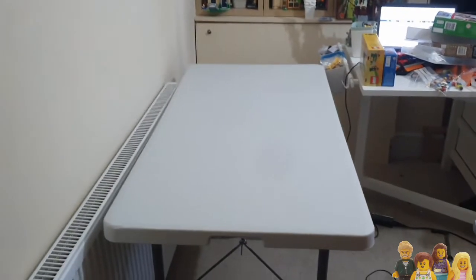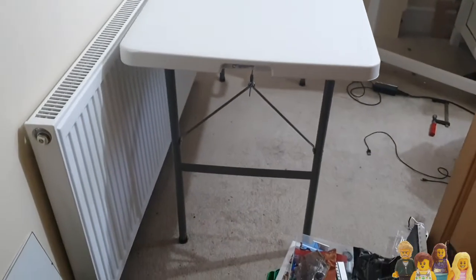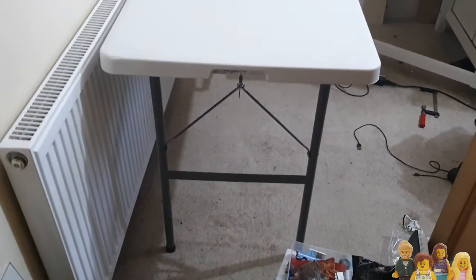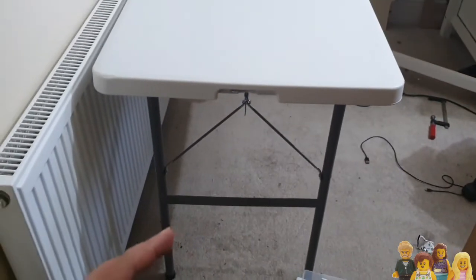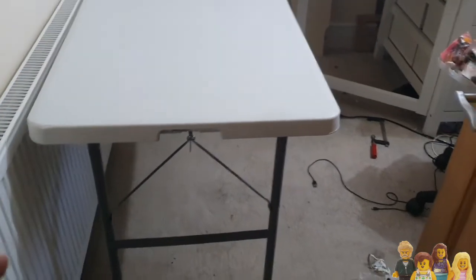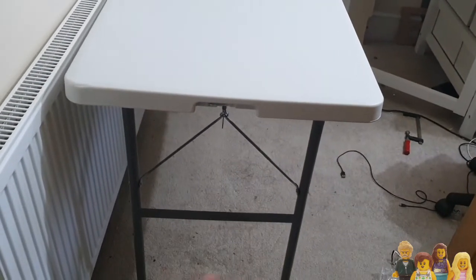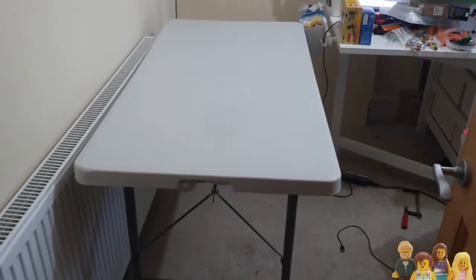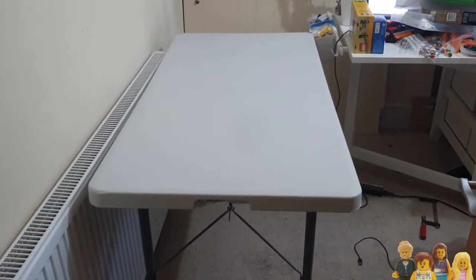So here is the table that my mum lent me. I told her about this idea and she said, oh, you're probably not going to enjoy putting it up all the time because you have to keep starting on these extra legs. And obviously I don't have to get the same table that she's got, but it's not that hard to put the legs in. And she said, oh, you could use it without the legs and have it shorter. But I did try that and it's just too low.